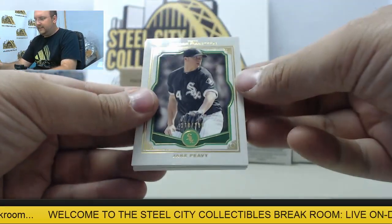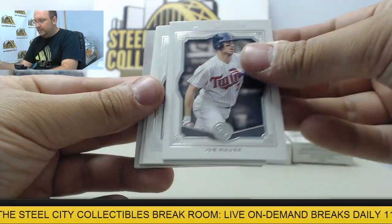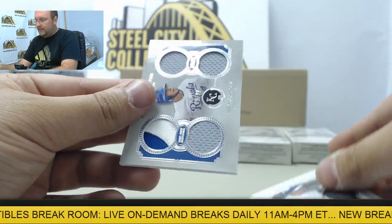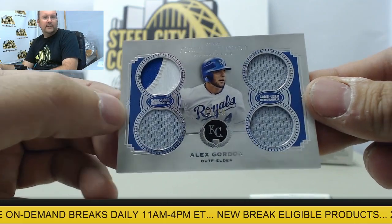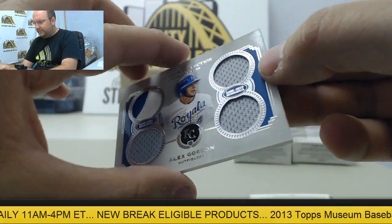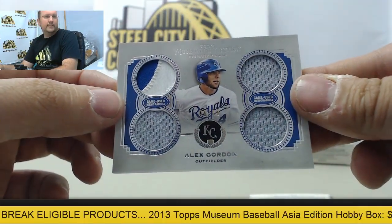All right, next pack is going to have Jake Peavy out of 199, Joe Mauer, Prince Fielder, Harmon Killebrew, and a quad swatch of Alex Gordon. Three normal jerseys and one patch. That is numbered 5 of 99.